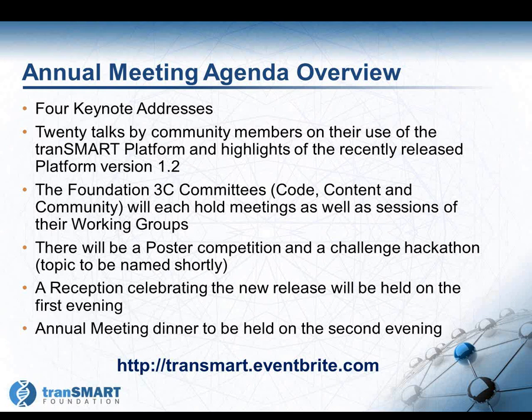We will have a reception on the first night celebrating the 1.2 platform. We will also have an award ceremony at that time recognizing people who have been major contributors to this platform. And then on the second night, on the Wednesday evening, there will be an annual meeting dinner that everyone is invited to. Please register. It's important to get your registrations in as soon as you can so that we can plan and have the best event that we can have.